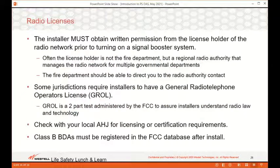So let's talk about that a bit first. Before a BDA can be turned on, you must get permission from the radio authority or the license holder. It's often not the actual fire department, but the local radio authorities that manage the radio network. The fire inspector can help direct you to the proper contact.